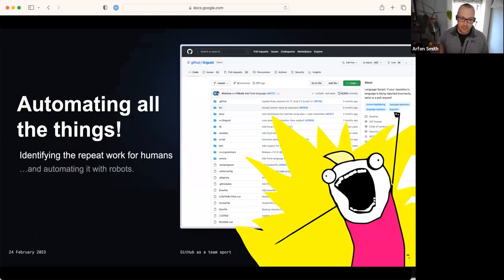Okay, so that's the first thing. That's my first section done. Wanted to just talk about some things that we see open source projects do. Next, I want to talk about automating some of the work around a project.